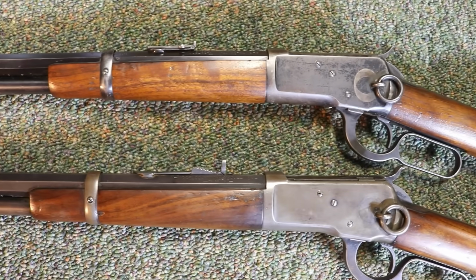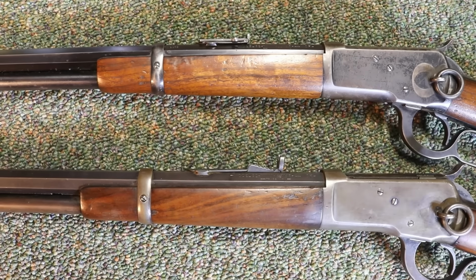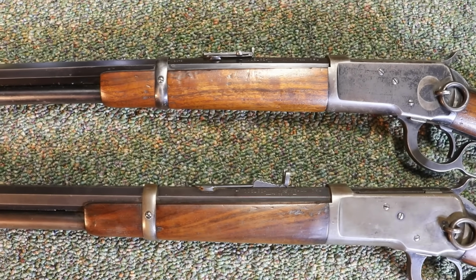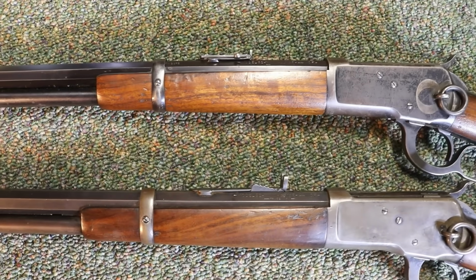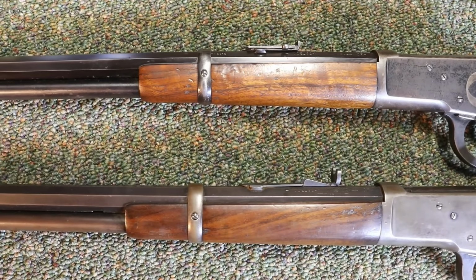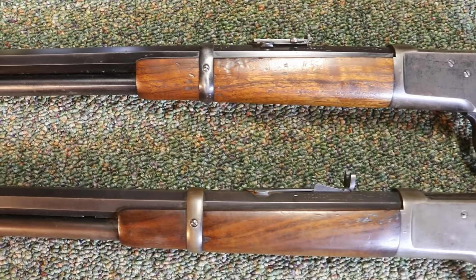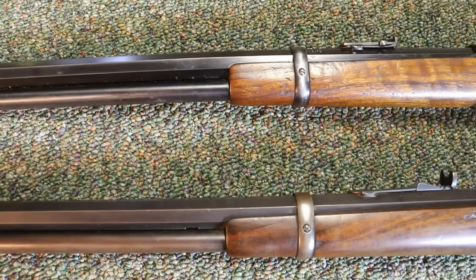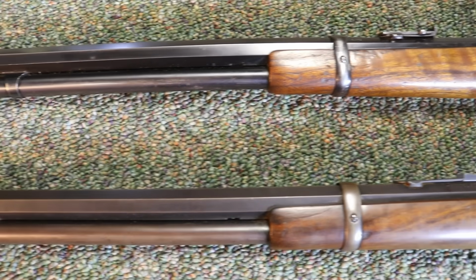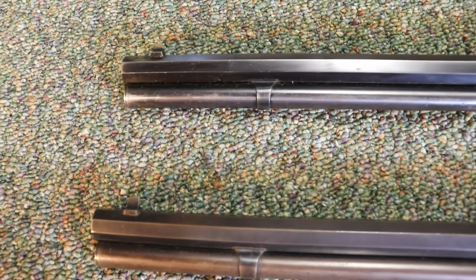Notice now we've got octagon barrels. Now the one on the bottom has a Marble's rifle sight. I think probably that's been changed. The one on top, of course, has the typical Winchester 92, 94 carbine sight. And then, of course, we have the short fore-ends, the barrel band formed around the octagon barrels. If you look closely, you can see the dovetail for the nose cap tenons there. And then both have a very similar, or the same, front sight.